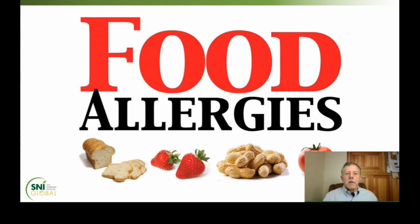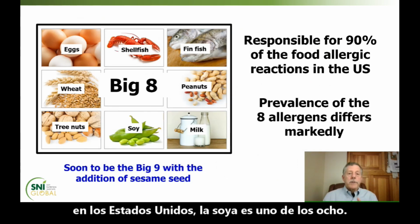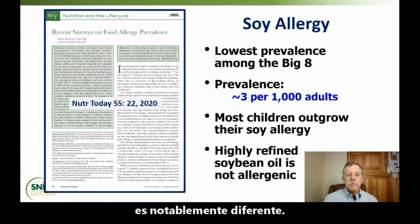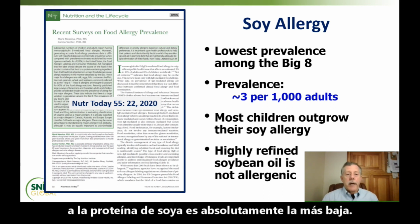Finally, soy protein, like many foods, can cause an allergic reaction. And in fact, in the United States, soy is one of the big eight. These are the 8 foods that are thought to be responsible for 90% of the food allergic reactions among Americans. But what's often not appreciated is that the prevalence of these different 8 allergens differs markedly. And in a paper published 2 years ago, it shows that among the 8 allergens, the prevalence of soy protein allergy is absolutely the lowest.